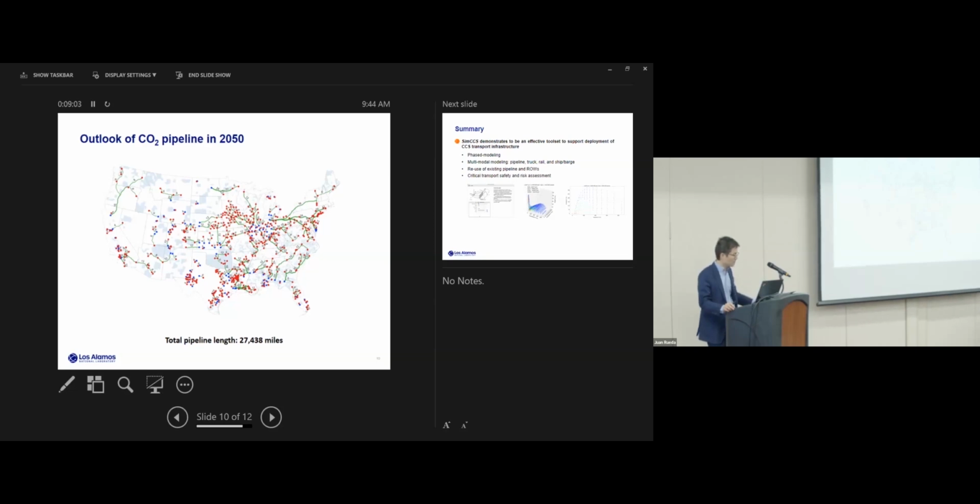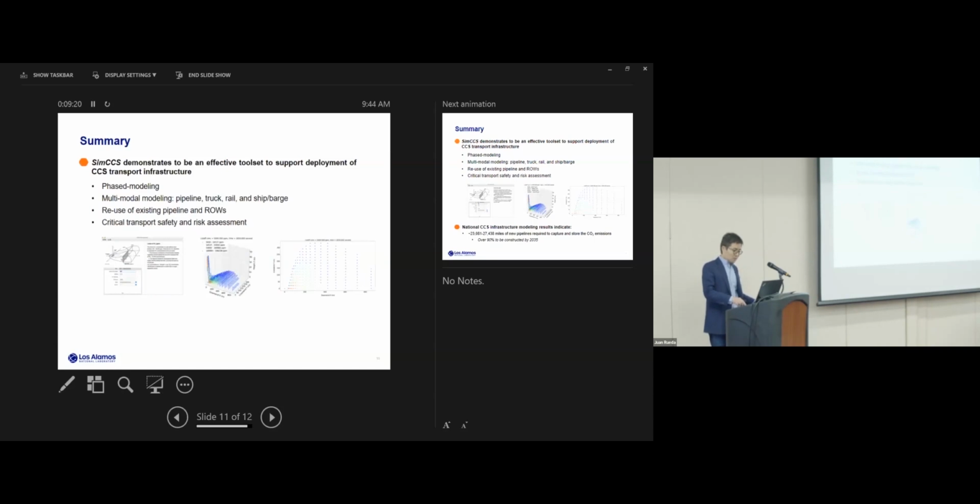If you look at the Mountain West region, especially New Mexico, we do have quite a few sources over there, right? And the San Juan Basin is the best place for CO2 storage in New Mexico itself. So I will stop here, and I will take some questions later after this.